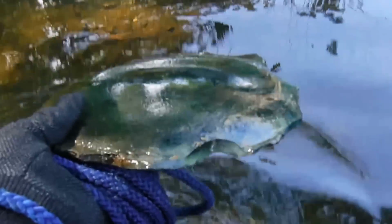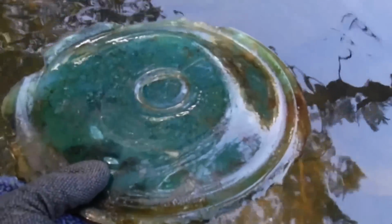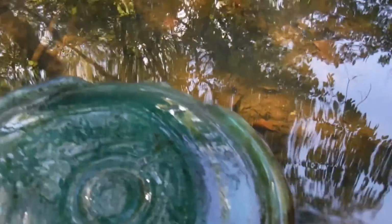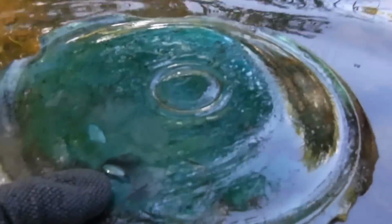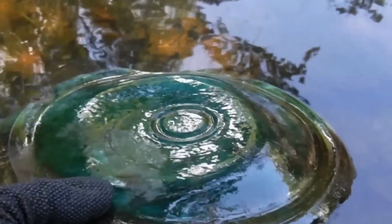I was wondering why my magnet didn't pick this up. Look at this. That is a piece of glass from the bottom of a jar. Hang on, let me turn it over. Right there. Look at that big old green joker. That is a heavy piece of glass. Of course it was brown under the water. I may carry that out of here on the way back. It's got to be one of the biggest jars I've ever seen.